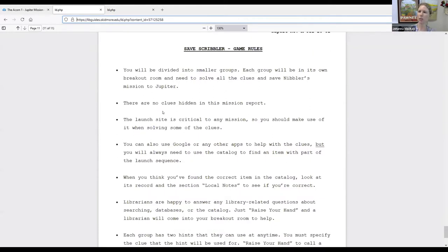So they mentioned everyone's going to be in a small team in a breakout room, about 4 or 5 people. And your job as a team is to work together to try to solve as many clues as possible. We're in an abbreviated version today. We're only doing 30 minutes. So no pressure, just try to solve whatever you can.